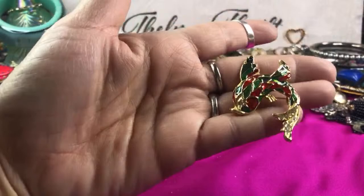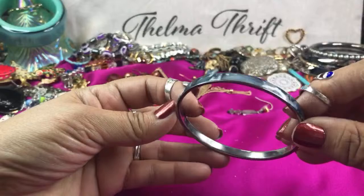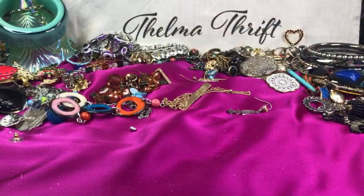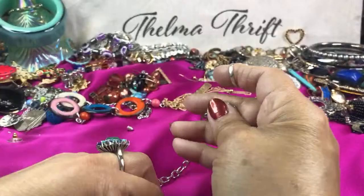That's interesting. More bangles. This one's enameled. This one looks like dyed abalone because it looks kind of blue. Could be mother of pearl and abalone dyed. This is pretty though, and it's on silver tone, not too big. And then this is silver tone, little heart charm. I'll probably put that in the kids' lot as well. It's a little lightweight. It's pretty though.